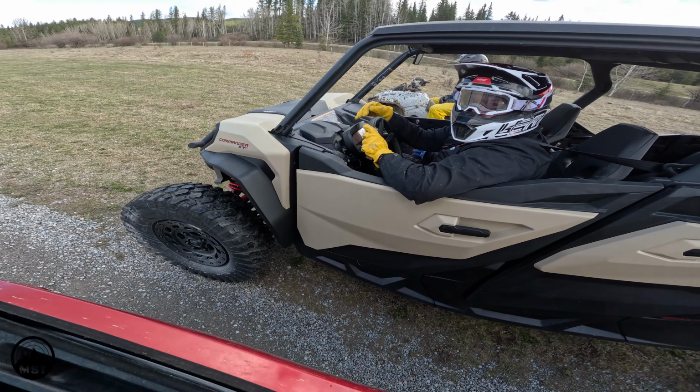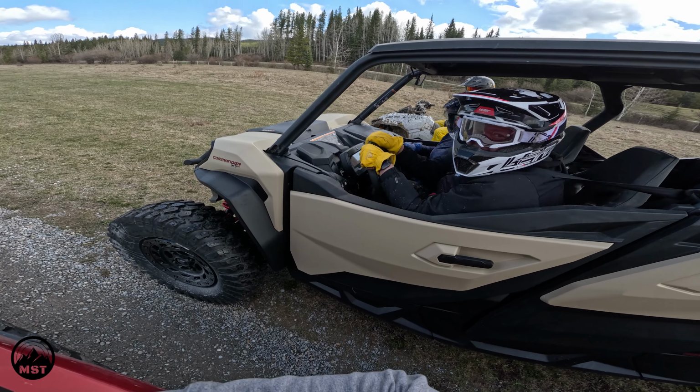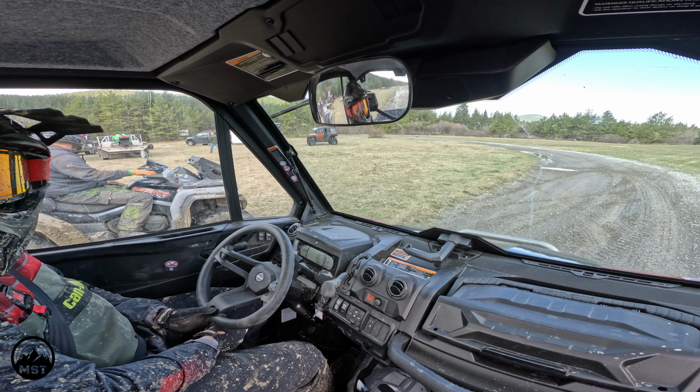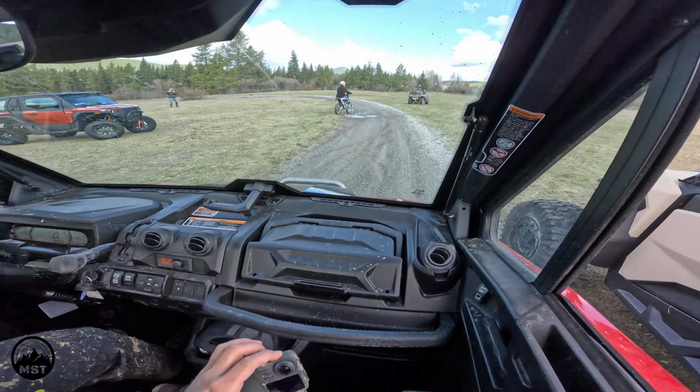Got the Commander beside us. Which one's faster, Defender or Commander? Oh, you're about to find out. Probably the Commander by a little bit. Oh, the Players is coming too. We bring a tow rope. I brought a fire extinguisher. Okay, we got a group of seven.